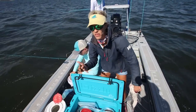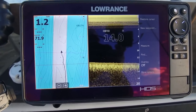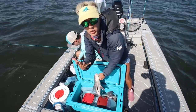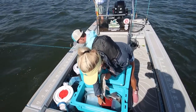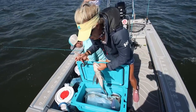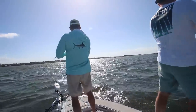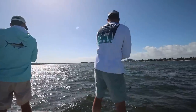We actually found this spot all on our own, just using our Lowrance depth finder unit and finding a really deep hole. Fish are deeper this time of year in the winter months down here in South Florida. Sure enough, that was my first cast in this spot and I hooked up. We have it marked on our map. Now I know it's a black drum hole, baby.